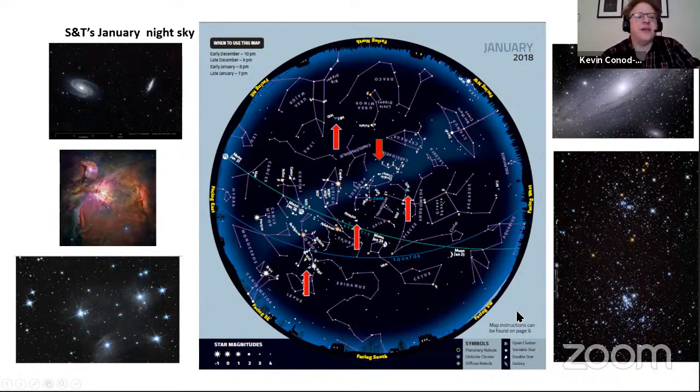This is set up for around 8 o'clock, if I remember correctly, for the first half of January. If you're looking at about 8 o'clock, you can see that Orion has risen pretty high up in the sky. And that's where you'll find Orion, the Orion Nebula.